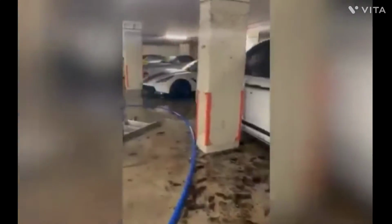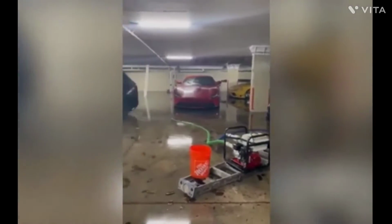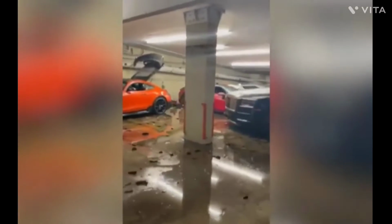What have I done? A devastating moment for an insurance company happened when a garage in Miami filled with supercars completely flooded, and just the Rolls-Royce Cullinan costs upward of $400,000.